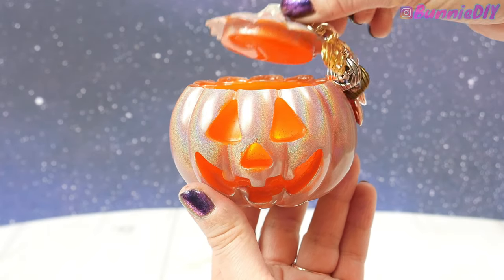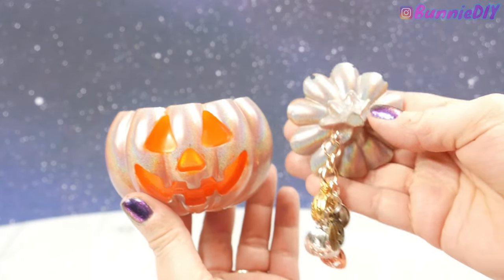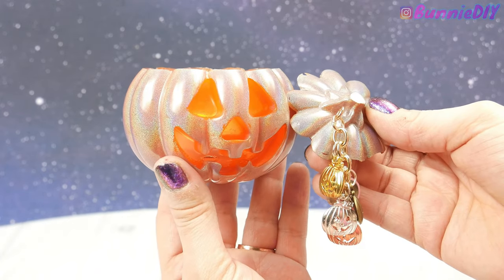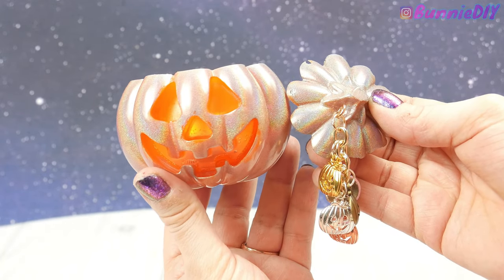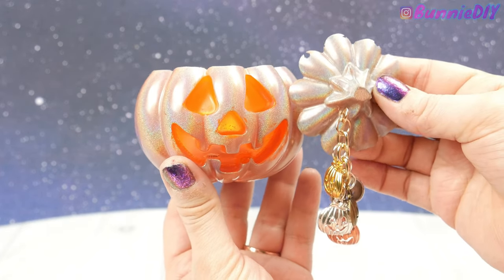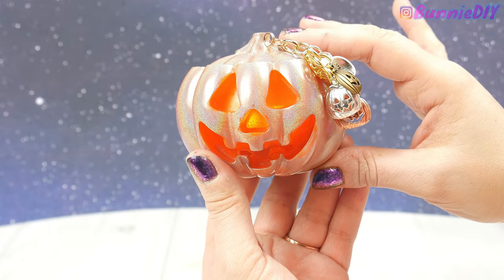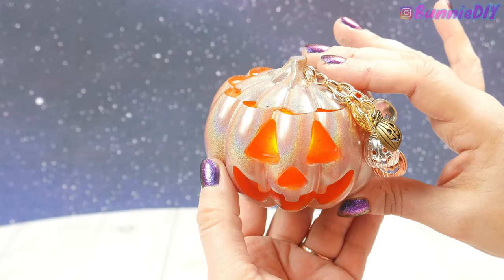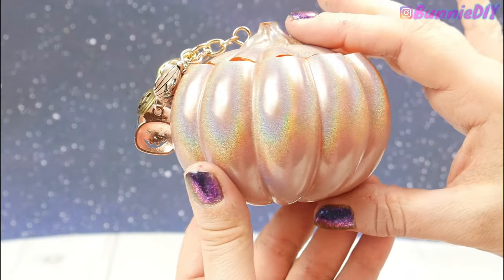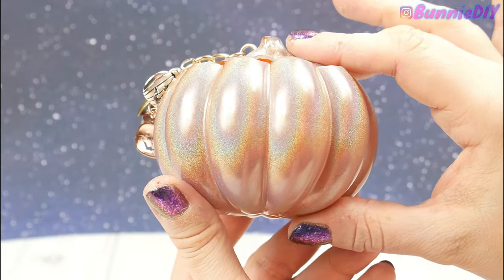I am a little bummed out that the jack-o'-lantern lid was so hard to fill and I have so many gaps that are missing, so now it doesn't really fit correctly. However, I love the charms that I added to it. I think it is really unusual. It's not something I think you would see. So I think it really stands out and I love it. Plus, I love how the LED shines through the face. It looks so cool. And the holographic, oh my gosh. All of those ridges of the pumpkin catch that holographic so beautifully.